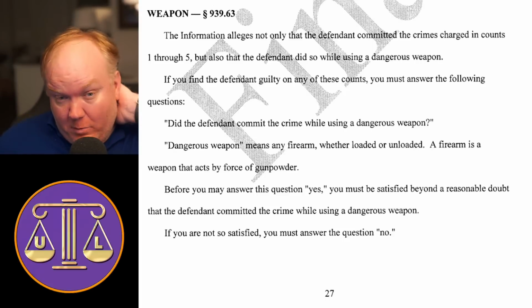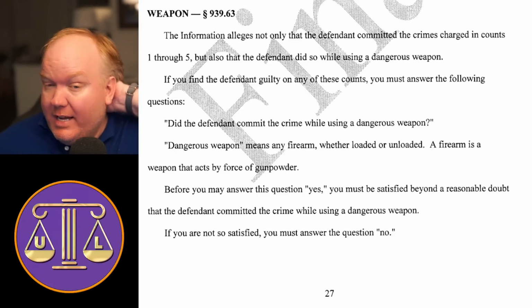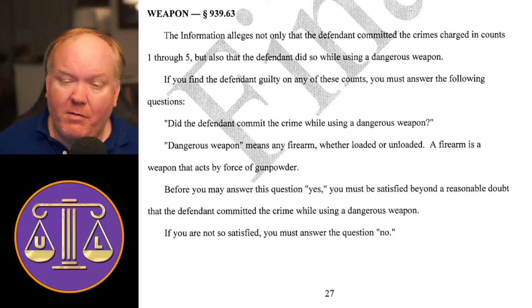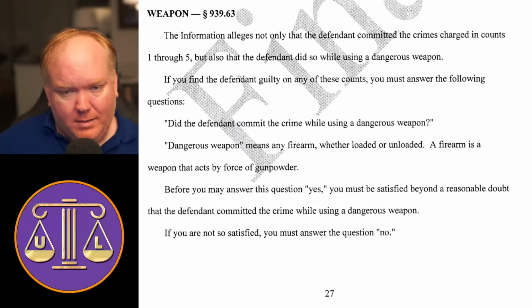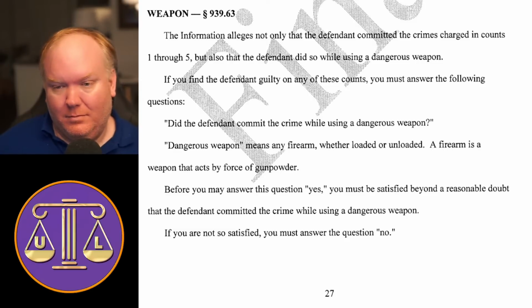The information, which is the formal criminal charge, alleges not only the defendant commit the charges in counts 1 through 5, but also he did this while using a dangerous weapon. If you find the defendant guilty on any of these counts, you must answer the following. Did the defendant commit the crime while using a dangerous weapon? Dangerous weapon means any firearm, loaded or unloaded. A firearm is a weapon that acts by force of dangerous powder.